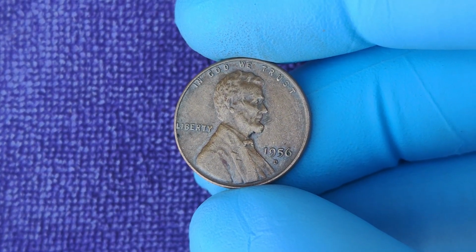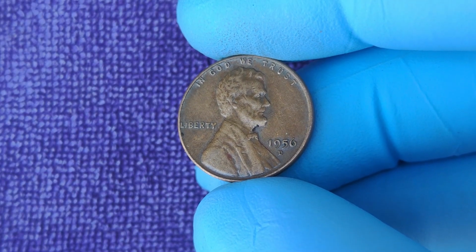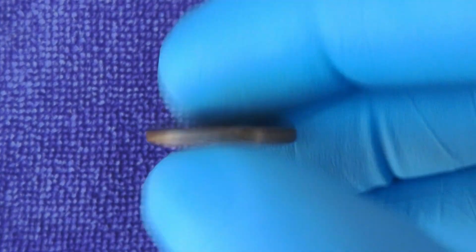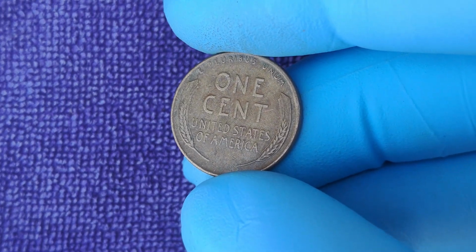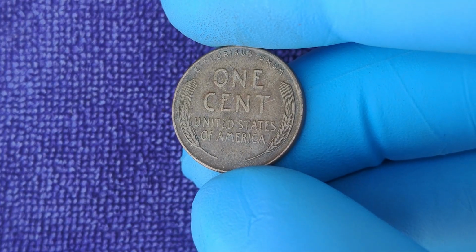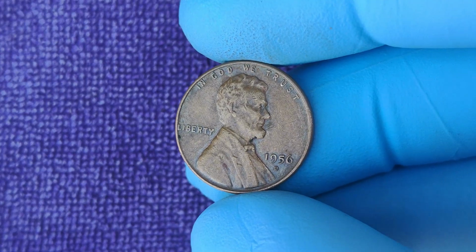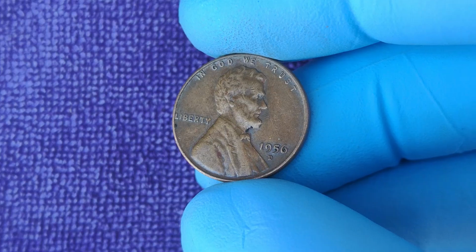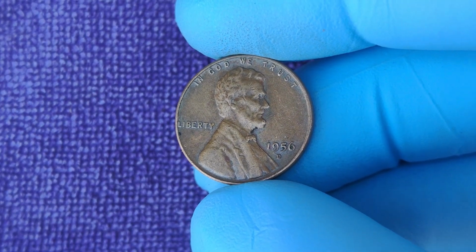However, when you start talking about MS-67, MS-68, and especially coins with strong red coloration, what collectors call red or RD designation, things become serious. Copper coins, like the wheat penny, naturally tone and darken over time. That bright, fiery red color you see on a brand new penny fades as the metal reacts with air and moisture. So finding a 1956 wheat penny that has retained its original blazing red luster for over 6 decades is incredibly rare, and rarity plus demand equals value.